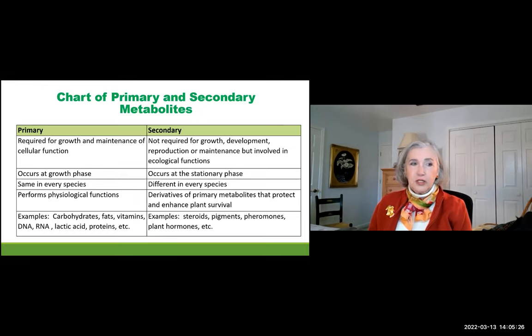The secondary metabolites are not required for these functions, but they serve other purposes. They are the products of primary metabolites and are derived from the pathways involved in primary metabolites. Examples are the phenolics, terpenes, steroids, alkaloids, and flavonoids. My big question when I began this quest to learn about them, where in the plant does it occur?